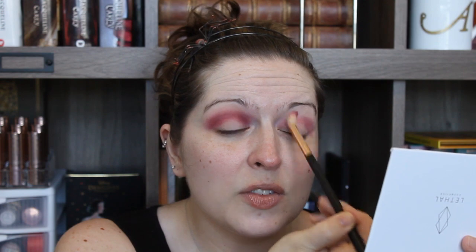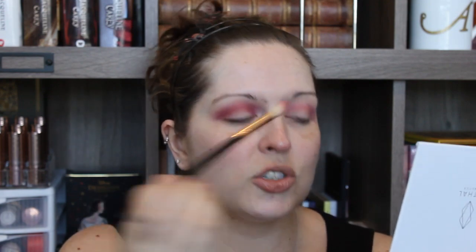I have really enjoyed using this formula, and it makes me want more and more from this brand. I have really been loving it. And as I mentioned in the first video, there was definitely a wait, but based on what I've seen, the wait was well worth it because these shadows are just lovely, just lovely.